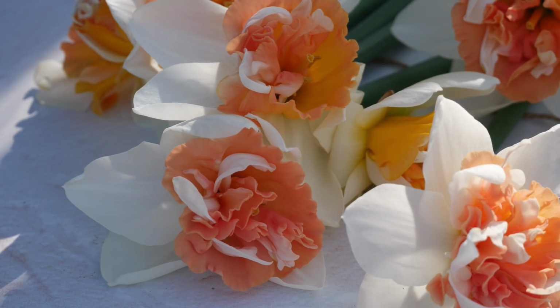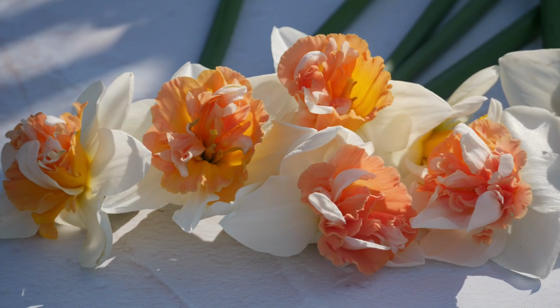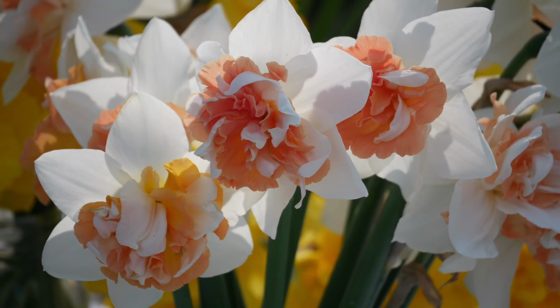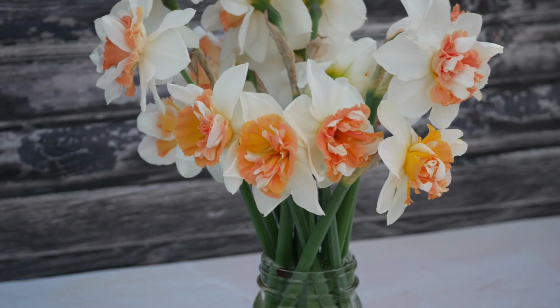But the cups are so pretty because they are these shades of coral and orange, and they kind of have an ombre effect that is amazing. I tried my best to zoom in there and show you the different colors, the peach and the orange fading together. These look really, really great.